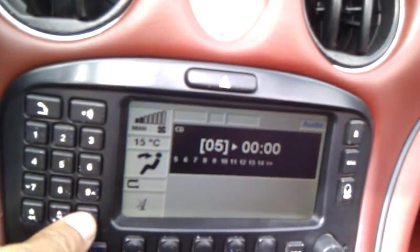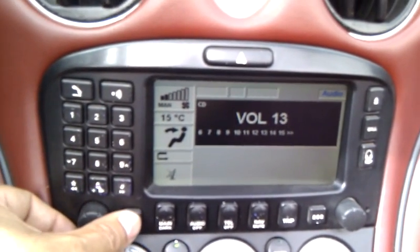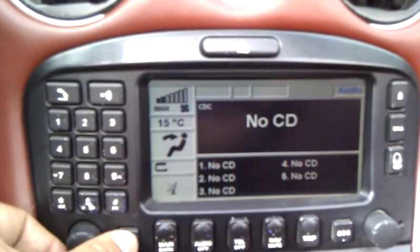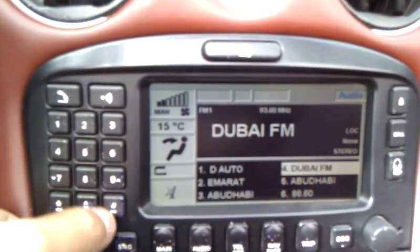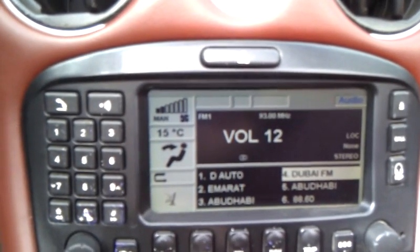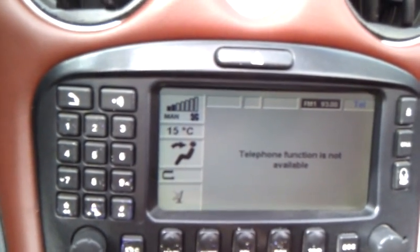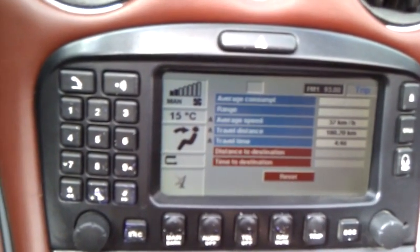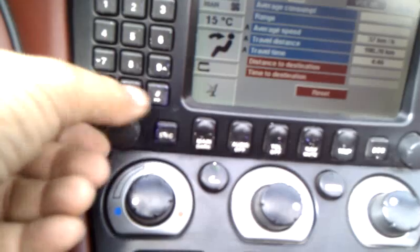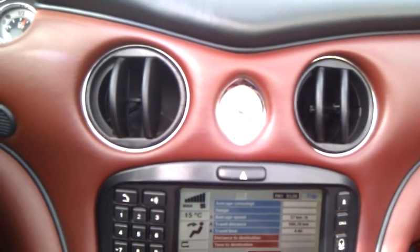Again, the CD changer, fully operational, and that's using the single slot CD at the moment. You can then scroll through source, no CD telling you there's nothing in the CD changer itself. That, of course, is the radio, flicking through all the channels there. If need be, you can switch the audio off. Telephone function is not available as there's no card in there at the moment. Navigation does require a disc, and you can bring up the trip computer, also giving you lots of very handy information. The vehicle, of course, is fitted with air conditioning, which is very loud. You can't feel how cold it is, but you certainly can hear how cold it is.